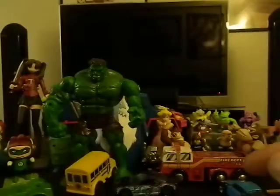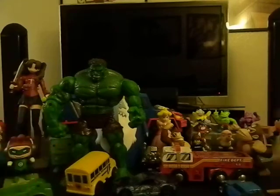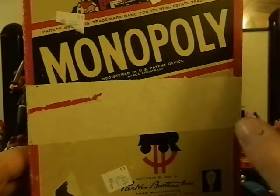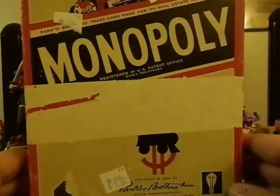Okay. It doesn't come with chance or community chest cards. But I figured because it was taped up, I'm going to give it a chance for 99 cents from 1954. It's got to have something old in it, like old pieces, something. I don't care if this was incomplete. I'm going to keep this. It's just something that's so cool from the 50s. It's just a really cool little find for 99 cents. It's not that big of a deal.